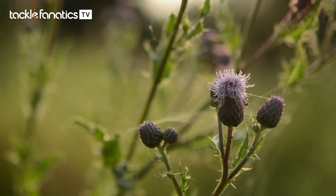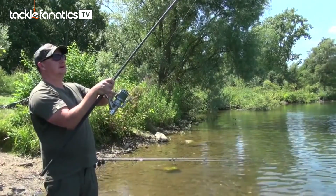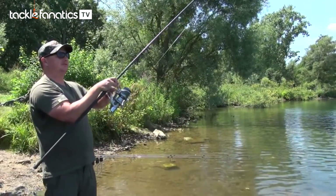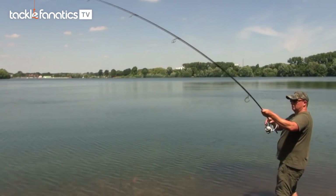Well, it's the hottest part of the day, and again, completely against the rule book, we are into what feels like a very powerful carp. It's just taken about 50 yards of line on its first run. That's right out there now.